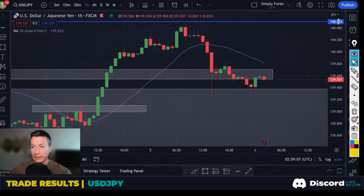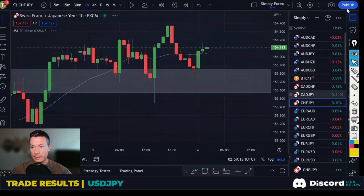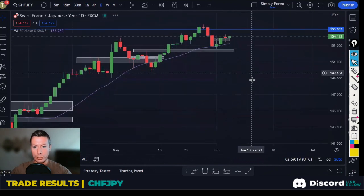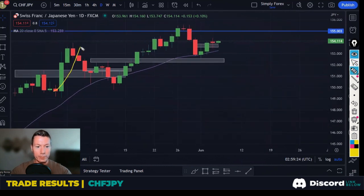The one we did take yesterday, guys, and I put this in the VIP Discord, was this trade, Swiss franc Japanese yen. So let's start with the day chart. Why were we looking to take this trade? Well, it's quite obvious, guys. We were in an uptrend. We're at a very good area of horizontal support plus dynamic support with the moving average 20. So we've got two pieces of support. We're at an area of value in here, because we've got room to move into, and just carry on this uptrend.